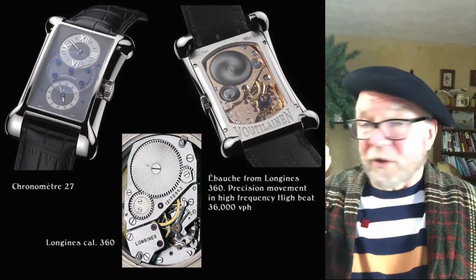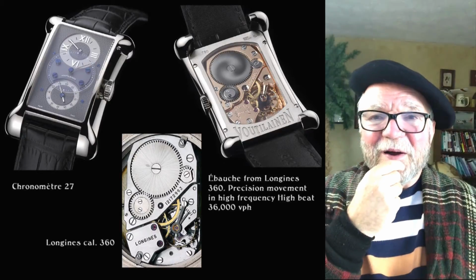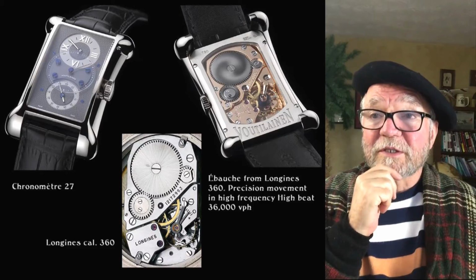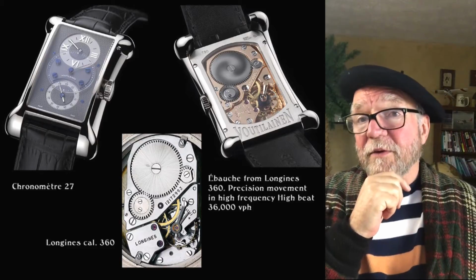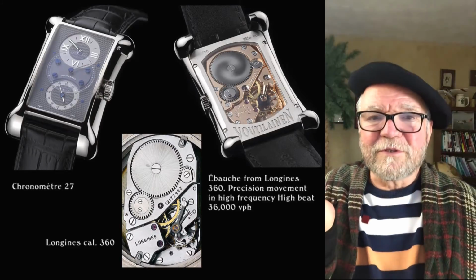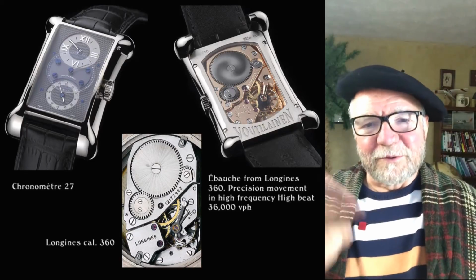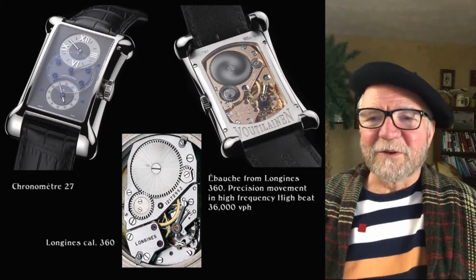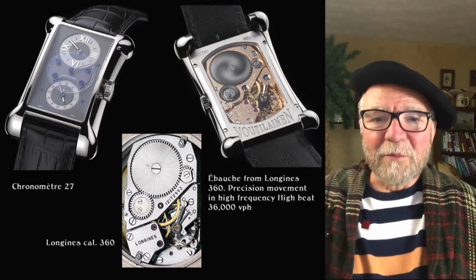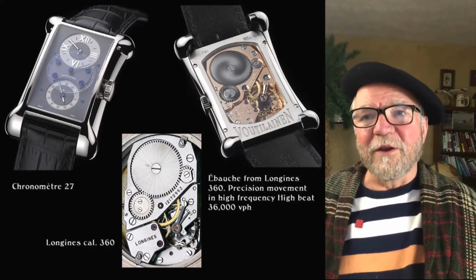Well, Voutilainen found the ebauche for the Longines entry into these chronometers. It was a 360. And he put together this Chronometer 27, which was just this incredible watch. Now, normally I'm using somebody else's movement. And in this case, no. Here you have this incredible movement that was available. He found it and said, "Well, heck, I'm gonna use it."